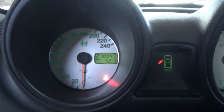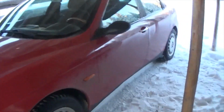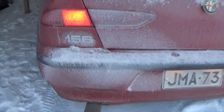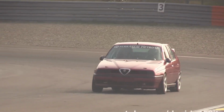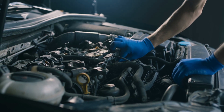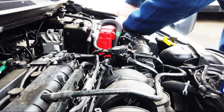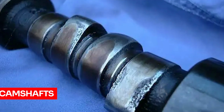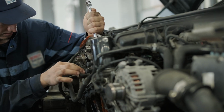If the engine isn't properly warmed up before hard acceleration, components wear out faster than expected, leading to increased oil consumption and reduced lifespan. Pushing this engine too hard when it's cold can result in catastrophic failures well before 40,000 miles. Regular servicing isn't just recommended, it's mandatory. Ignoring even minor warning signs can turn small issues into major repair bills. Valve timing issues, worn camshafts, and failing variators are all common problems that require costly repairs.